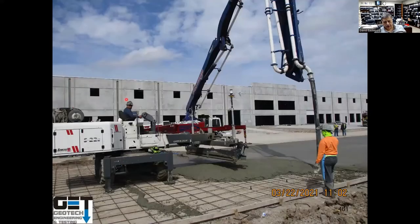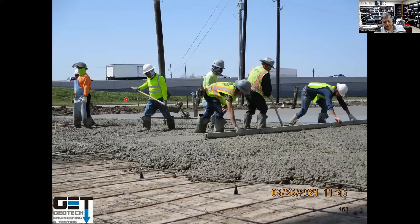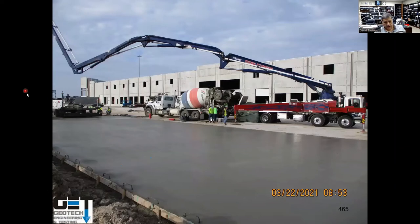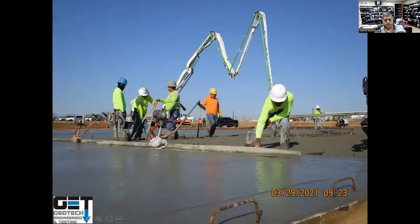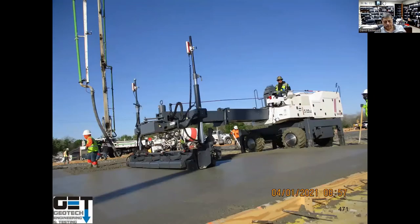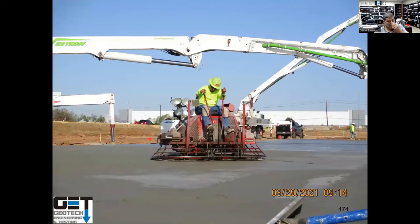Here's a precision screed, a concrete screed. Really a good piece of equipment to have on a job. You pump that concrete, use a straight edge to straighten it. Again, you can see the precision screed in here for flatness. Precision screed. You go in there as soon as you can put the equipment on it.